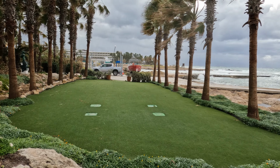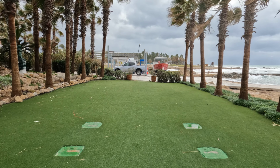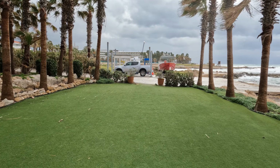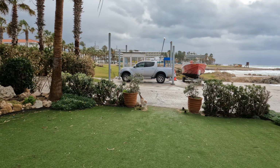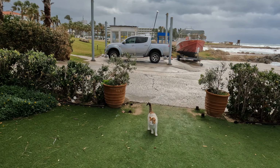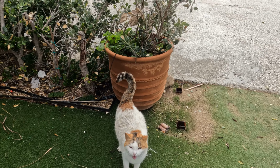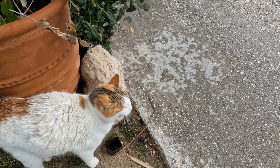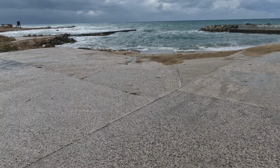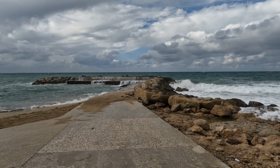Or is that a place where they have weddings and they stick a little stall up there or something? Well, yeah, that's what I reckon it is. Oh, it's a cat! Hello! Fluent in cat now. Meow, meow, meow. Basically said, you filmed me, now feed me. Which is fair enough. However, I'm not going to.